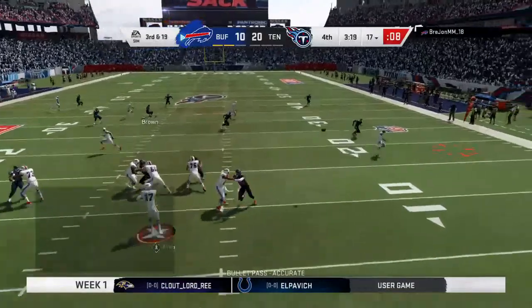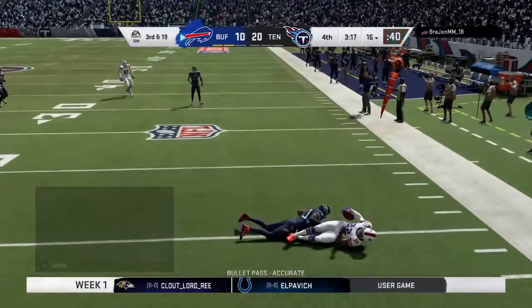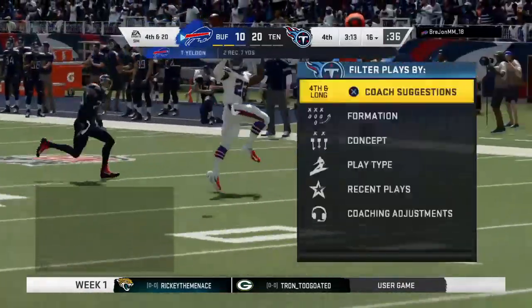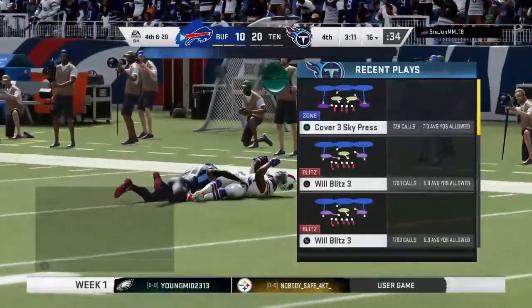Working out of the shotgun. Here's Allen. He finds Yeldon. And they'll blow that one up back at the 16-yard line. A loss of a yard, and it brings up 4th.